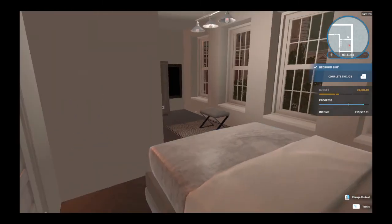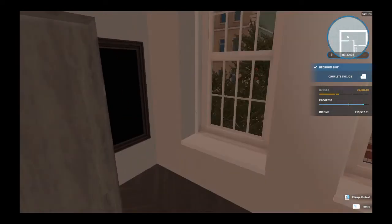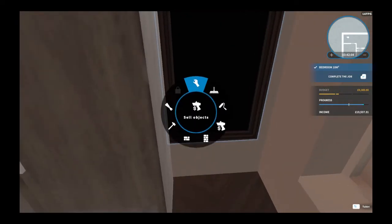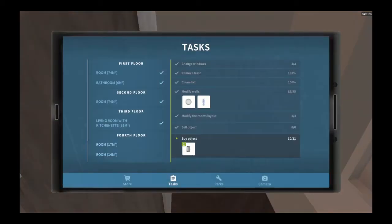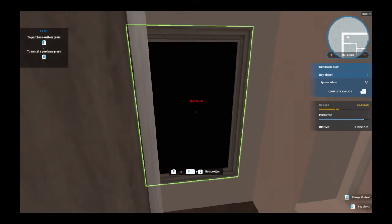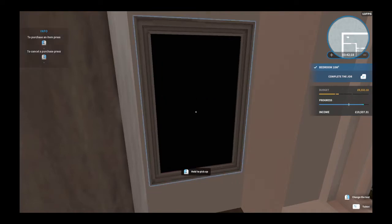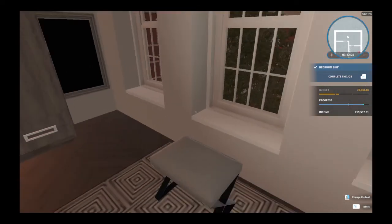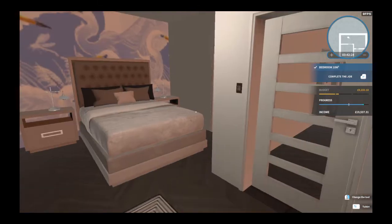That is this room done and dusted. Beautiful stuff. That actually should have probably been grey more than anything else. Just pop that back in again. It's costing them money, but hey ho, there we go. It'll be fine. Grey bedding, same as everything else, so it looks right. There we go. Brilliant stuff. So yeah, this is the bedroom.